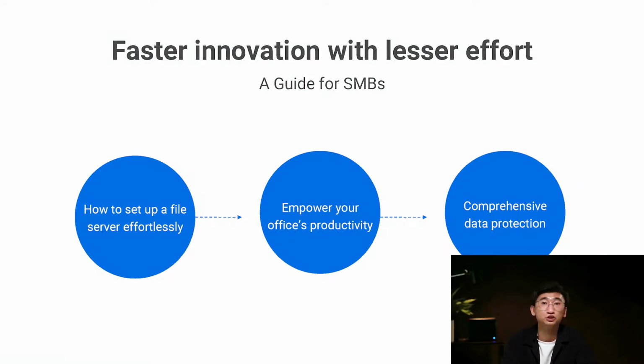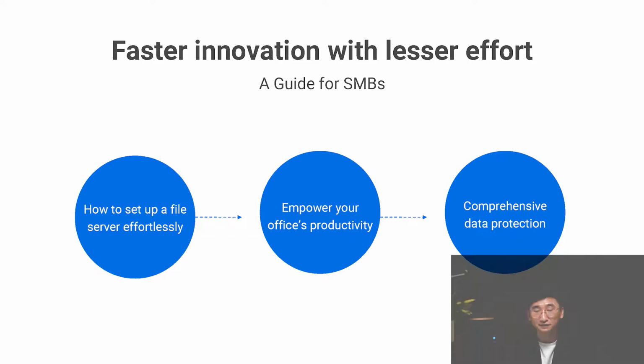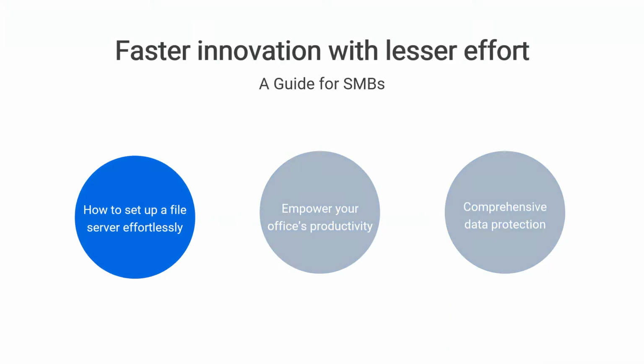Next, we are going to show you how to spend less effort building an ideal file server with the mentioned advantages. First, file server setup. Then, how our collaboration tools enhance the overall productivity. Lastly, adding protection to your business data. Okay, let's start with the first part.